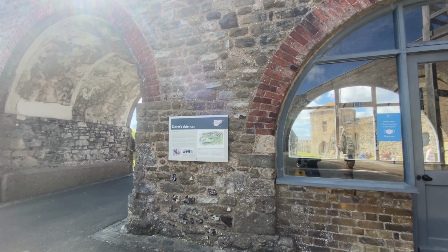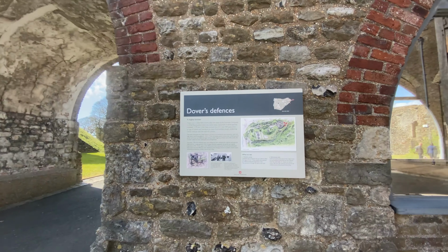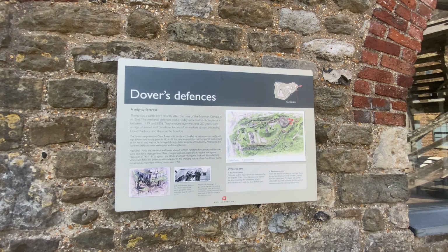The castle has been used by productions such as the Doctor Who episode The Mind of Evil, Wolf Hall, The Hollow Crown, and The Amazing Race 31.